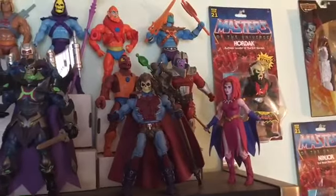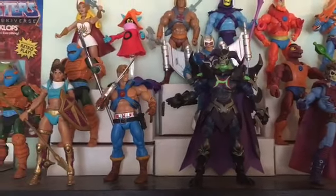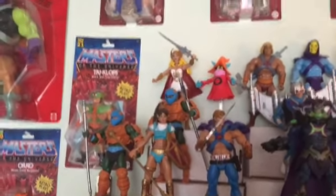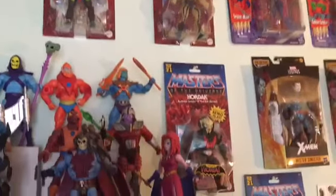Here's a picture of my classics collection. Also with the new Skele-God here in the front, he doesn't quite match, but I need to put him somewhere for right now. And then we got some Origins characters and their packaging kind of surrounding them. I'm waiting to get the new Castle Grayskull before I get them on display.